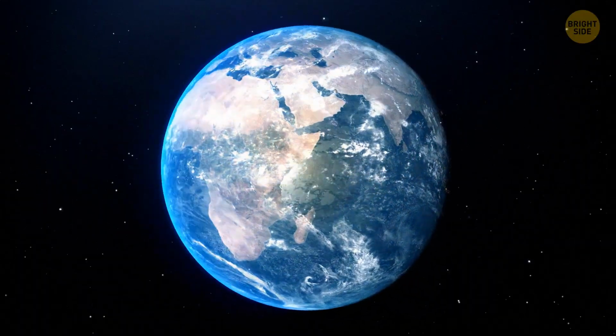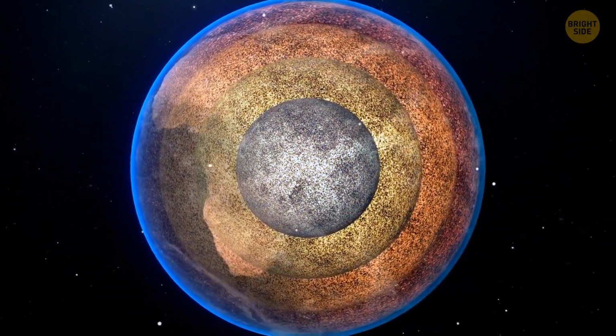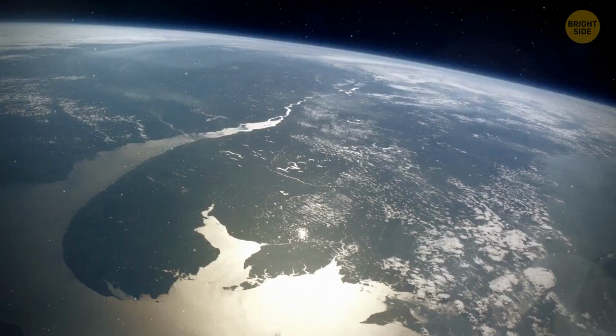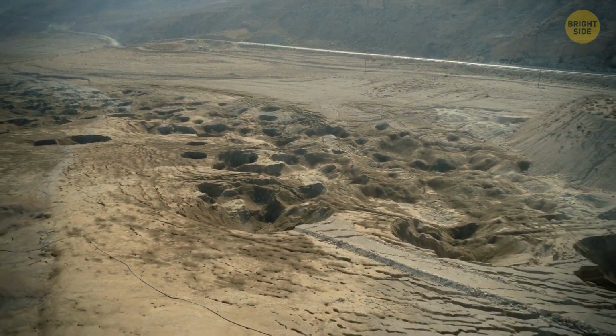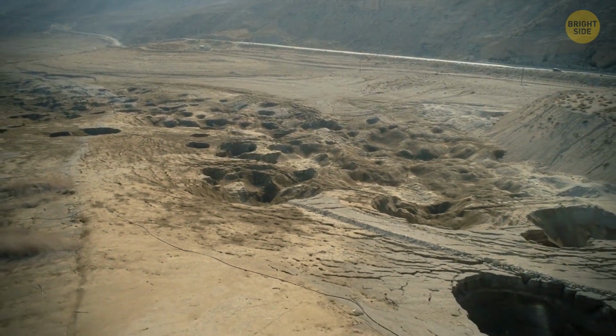With nothing to power the Earth from the inside, it'd begin to dry up and crumble internally. Much of the Earth's surface is made out of oxygen, so without it, we would eventually see something like major sinkholes around the world.